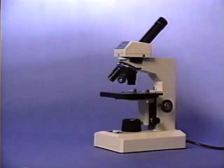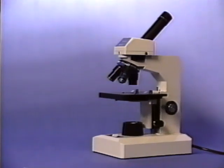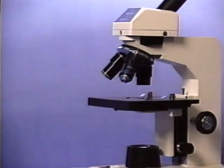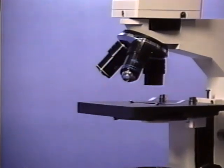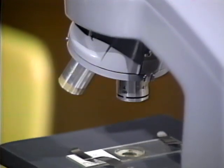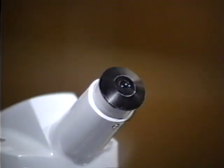A compound microscope is made up of at least 2 lenses arranged in a tube. The objective lens is close to the specimen being viewed. It will magnify the specimen just as a magnifying glass does. A second lens, called the ocular, or eyepiece, is at the other end of the microscope tube. It is nearest your eye and will magnify the image from the objective lens even more.